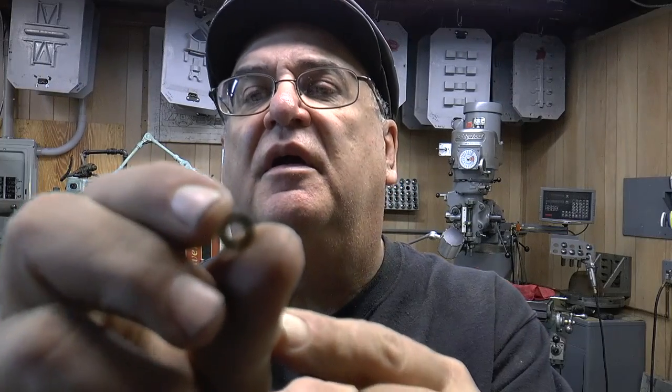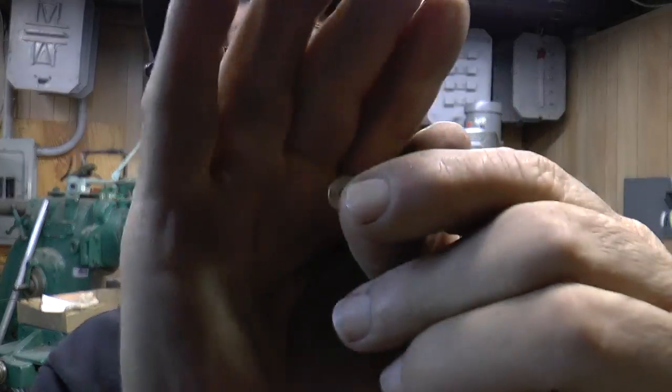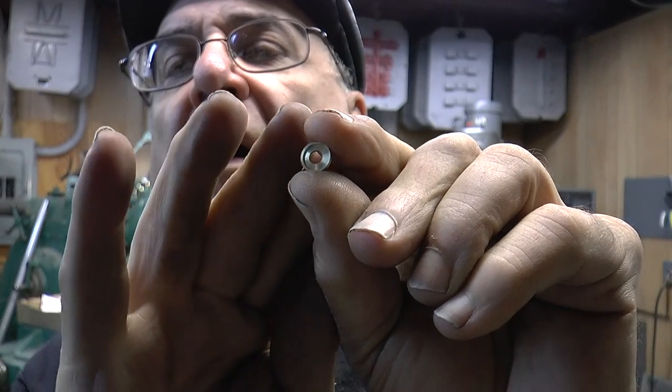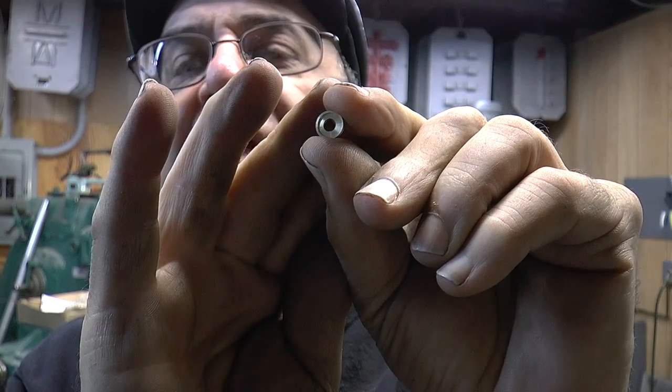Here's what it is. Let me see if I can get that to focus. Let me put this down. All right, focus. See that little counter bore in there? That's 0.288.